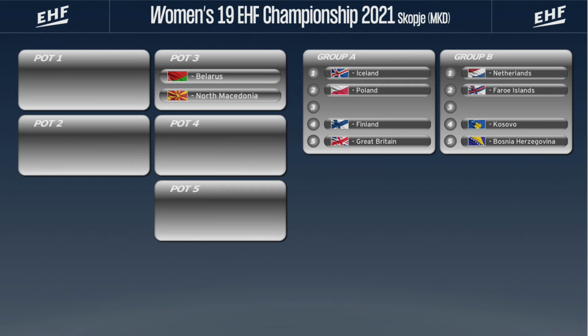And just as we wait for confirmation from the Macedonian Federation, they'll either be going in Group A or B. Group A, Iceland, Poland, Finland and Great Britain. And in Group B, the Netherlands, the Faroe Islands, Kosovo and Bosnia-Herzegovina. Of course, in Group A, we have Poland, who were runners-up in this edition in 2019, and will be hoping to go one better this year.